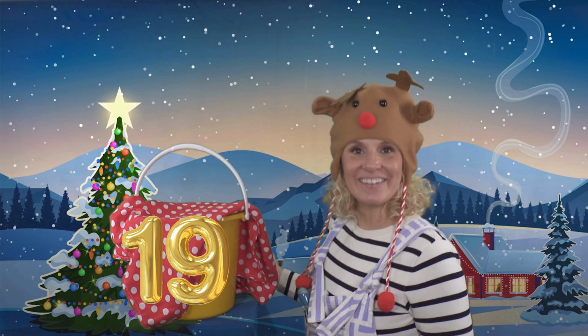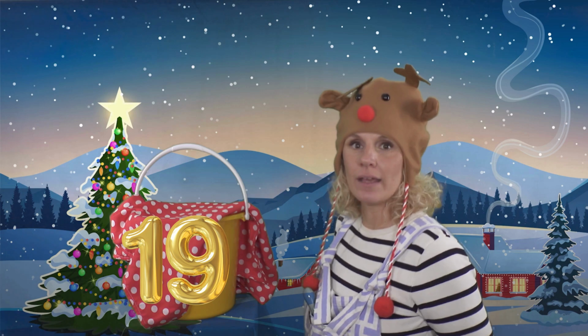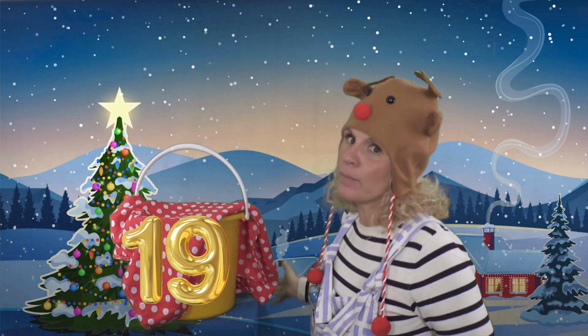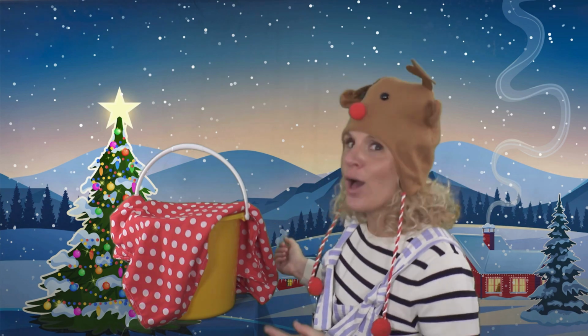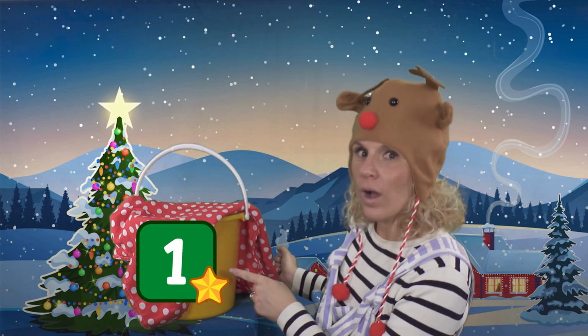Fantastic! Look, my bucket has the number 19 on it. 19. What's inside? 3, 2, 1.